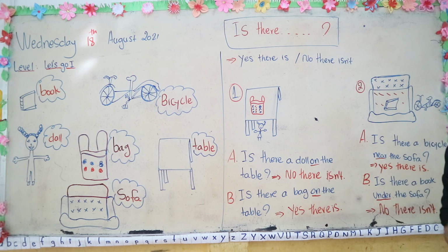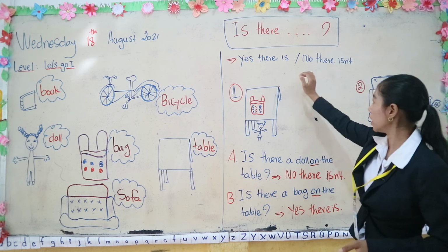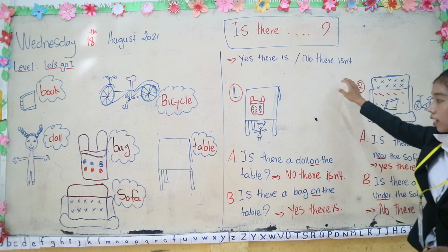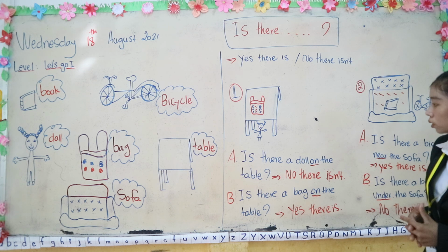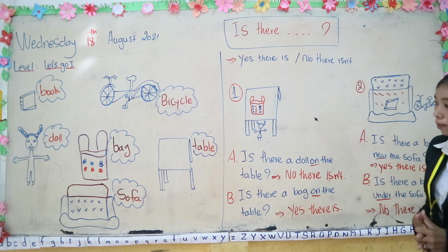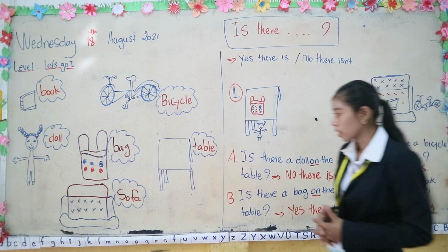So, are you ready? Great job. So today we learned about the words book, doll, bag, bicycle, sofa, and table. We will make sentences with is there, and the answer yes, there is, or no, there isn't. If your friend or your mother asks you, is there a phone on the table? If you don't see it, you can say no, there isn't. If you see it on the table, you say yes, there is.